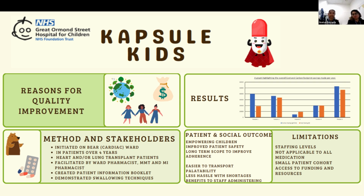There's also a financial saving. In general, tablets and capsules are cheaper than liquid medicines, and that's because of all of the excess packaging and excess excipients and raw materials involved with the manufacture of liquid medicines. But also there's a lot of benefits to the patient.